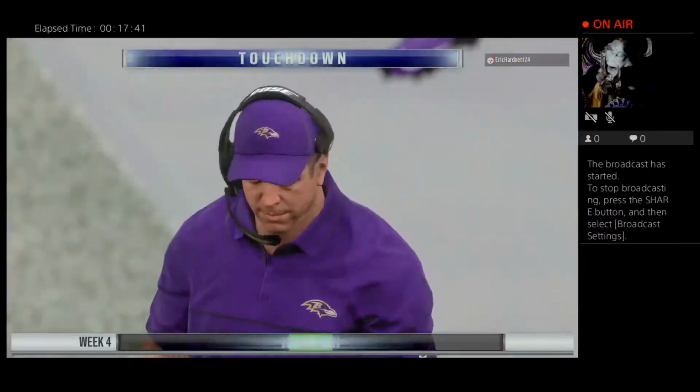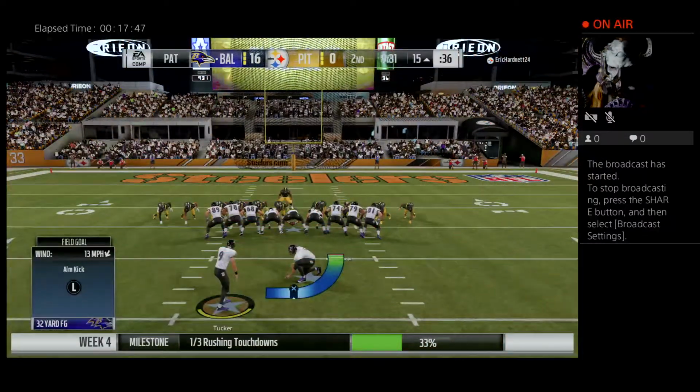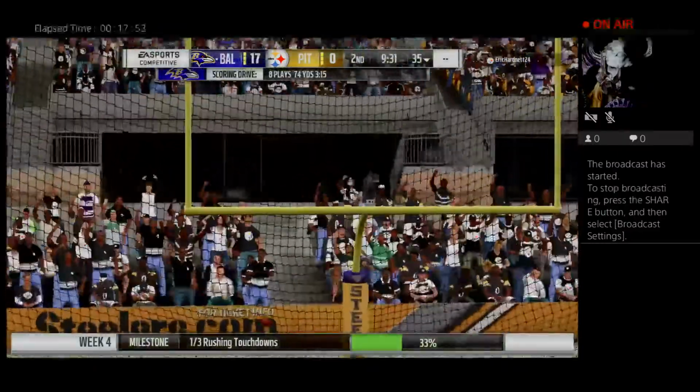They'll run with Allen, and he'll get in. Touchdown, Baltimore. Buck Allen, his 2nd touchdown of the game, his 3rd on the year. And the Ravens will add on to their lead.